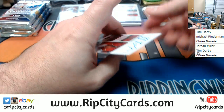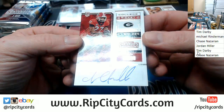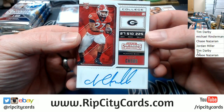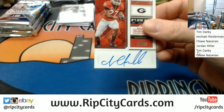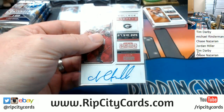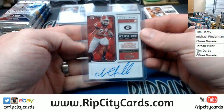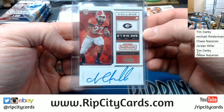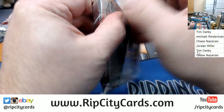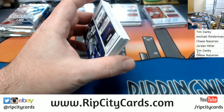Next one is from an SEC school, Nick Chubb from Georgia. On card autograph too, no sticker. It's on card. Nice card, nice one. He will get drafted. I can pretty much guarantee you that he gets drafted.